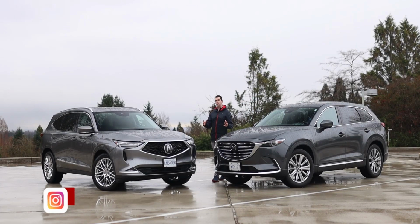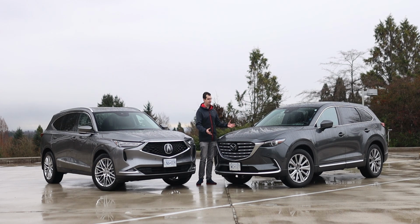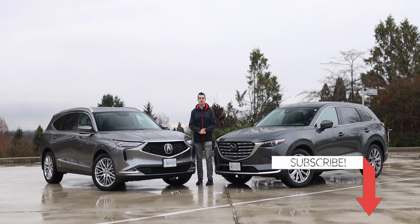Unless you've been living under a rock for the past decade, then you probably know that Mazda wants to become a more premium car brand. So how does this somewhat recently updated 2021 Mazda CX-9 compare against an actual premium car, like this completely redesigned 2022 Acura MDX? Well, why don't we go for a drive in both and find out.